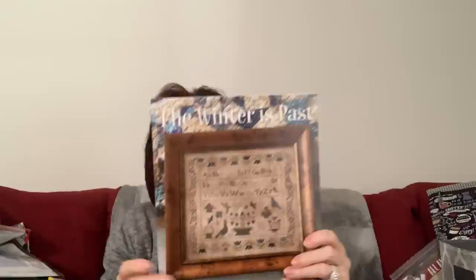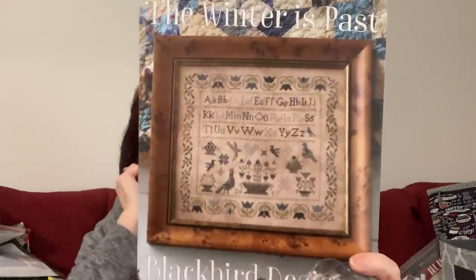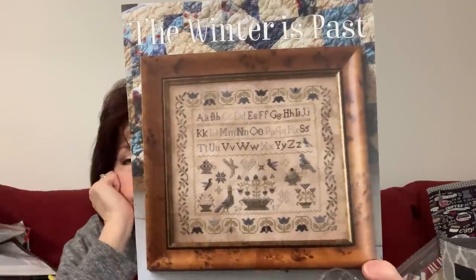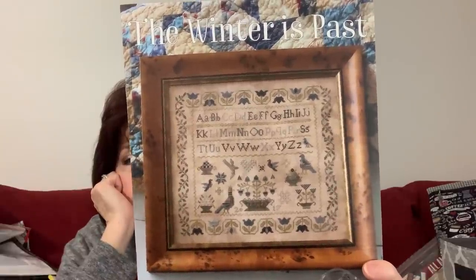Oh, this next one is a Blackbird Designs that I did at the beginning of the year, this winter. I think I started it in February or something. It's called Winter is Past by Blackbird Designs. It's not a very big one, so I picked it up and was stitching on it for just a few days and I got like a quarter of it done.